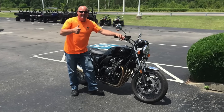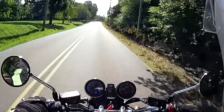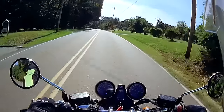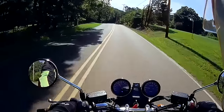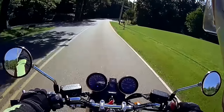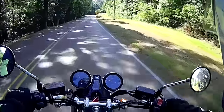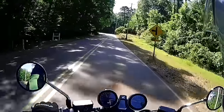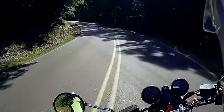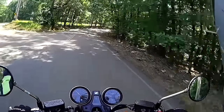I really can't see myself taking this thing on the interstate, especially with no windscreen right now. Surprisingly, if I compare this bike to my Shadow without the windscreen, for some reason the Shadow really seems to beat me up with the air. But this bike is really not too bad. I can say there's nothing fancy about this bike at all. No navigation, no radio, no cruise control, nothing like that. But it's just a great little ride.